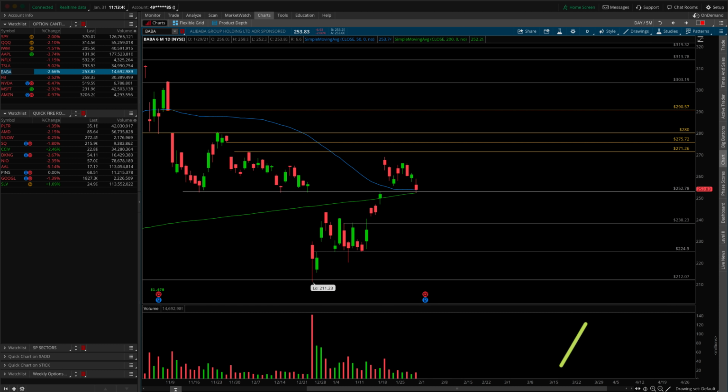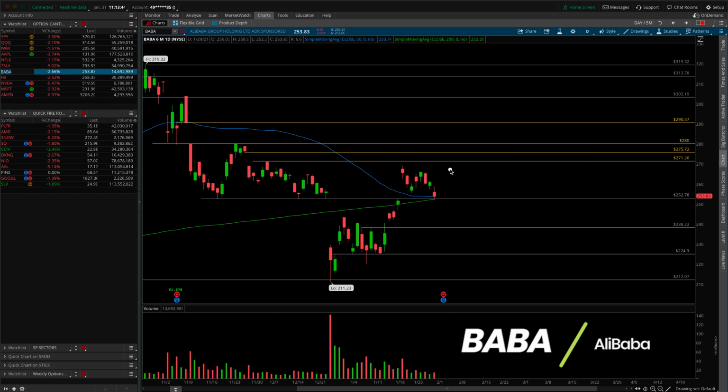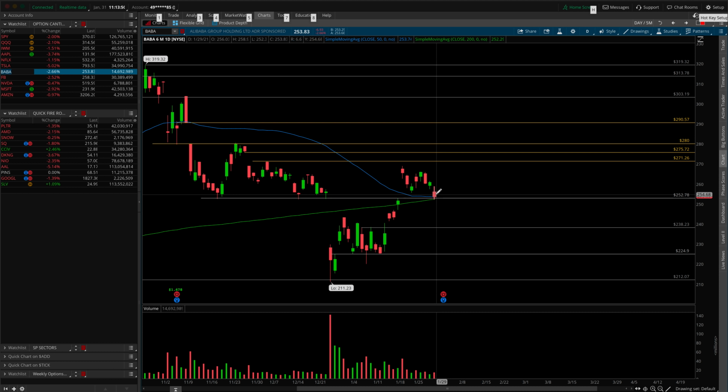Alibaba is still a pretty painful chart to look at. Our gaps are getting less and less as time goes by. Still a gap above here and a gap above here, just to help you differentiate those yellow lines. But based on where we're at, we have a triple bottom in the past, as well as the 250 SMA, all coinciding with this 250-275-ish area. I would expect a bounce, right?